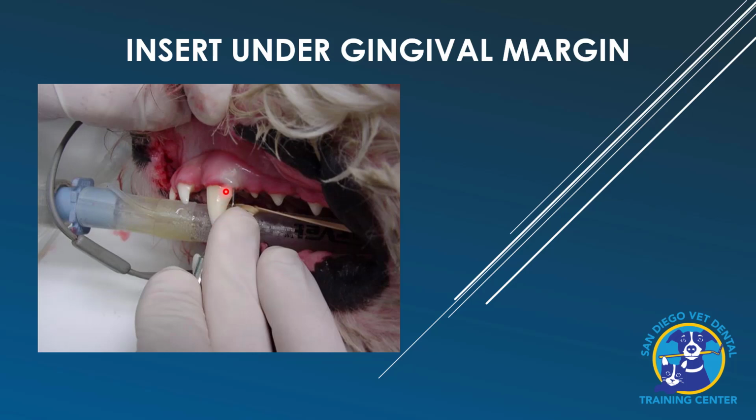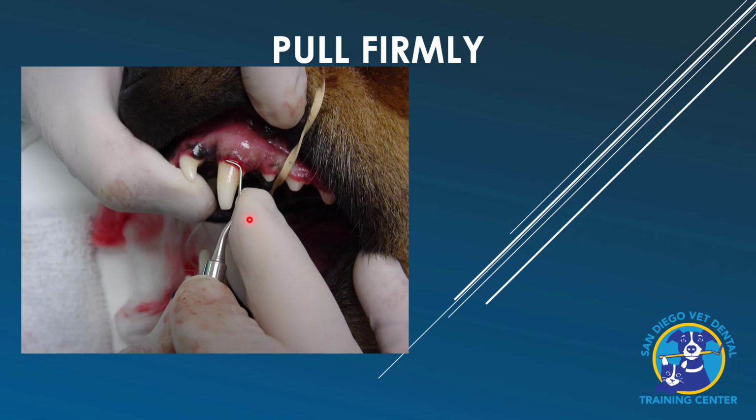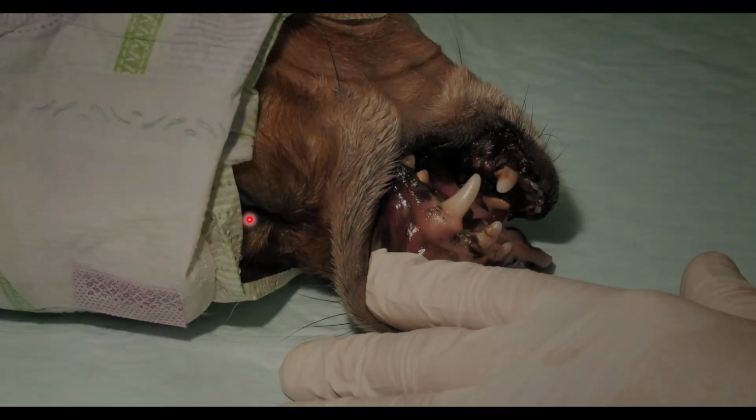So having it like this on its side, you can go over the tartar, you get to the bottom of the pocket, and again, gently. And then when you get to the bottom of the pocket, you rotate it till the shank is parallel to the tooth. Okay, so when the shank is parallel to the tooth, remember, that's when you're engaging the calculus. Put some pressure down and pull. Numerous overlapping strokes until the tooth feels smooth.